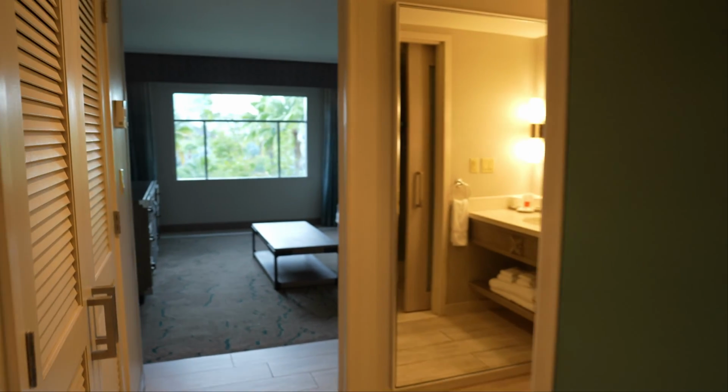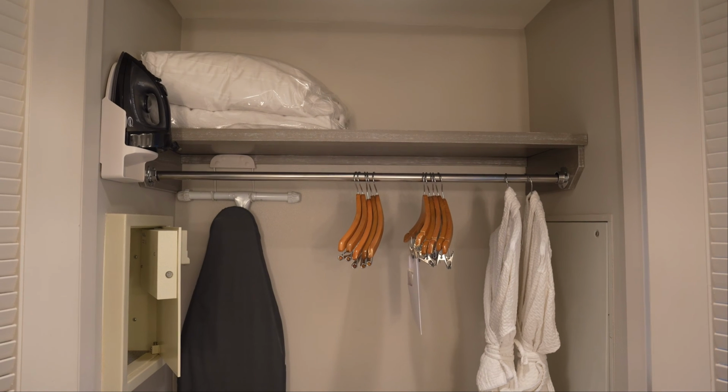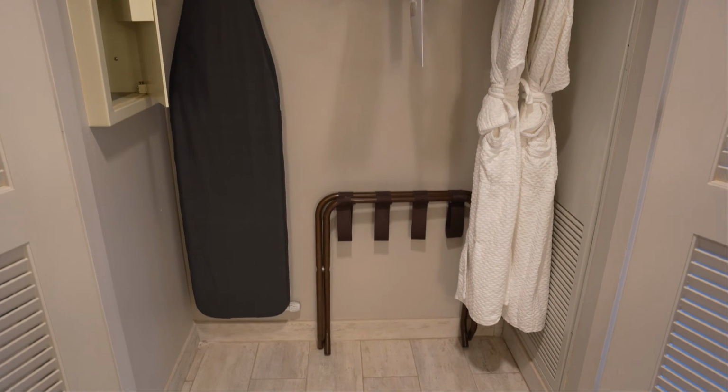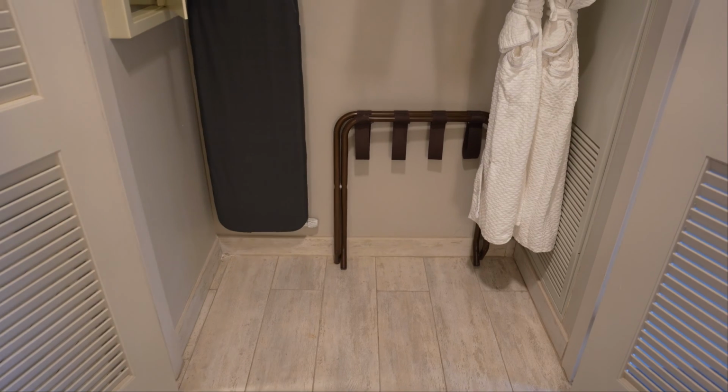And then just off to your left here, we've got a closet. It is actually quite a big closet. I see there's an extra blanket and pillow, ironing board, safe, some hangers. You even got two bathrobes there, which is nice. None of the Disney hotels really come with bathrobes, so that's a nice add-on. Looks like you have plenty of room to store some luggage in here as well.